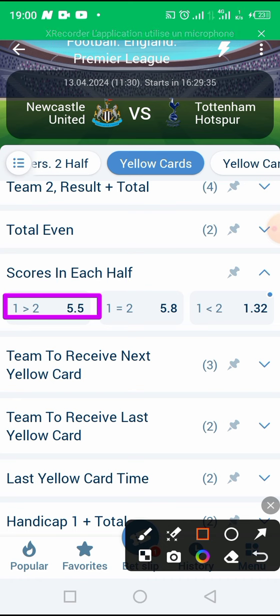Okay, if you select this option, the only way for you to win is when there are 4 or 5 yellow cards in the first half. It means that for you to win, if you select this option, there have to be more yellow cards in the first half than the second half.